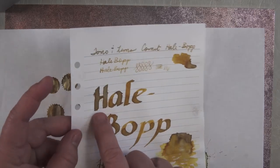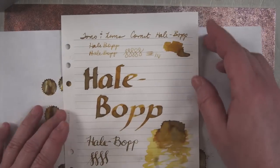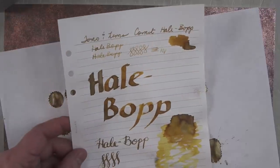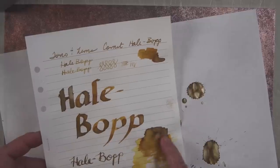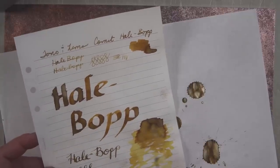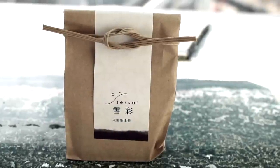Here in the 6.0 writing, you can see that it has that hard shine that kind of separates out. It's a glass pen only ink, and don't use it in your fountain pens. You can just watch it here, or use it in a fountain pen you don't mind it destroying, but it didn't destroy my 6.0.